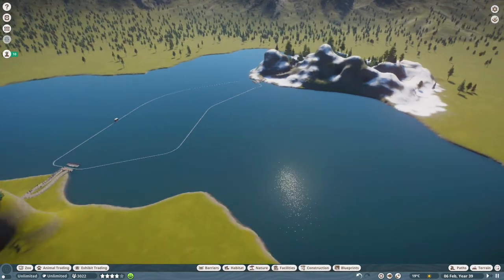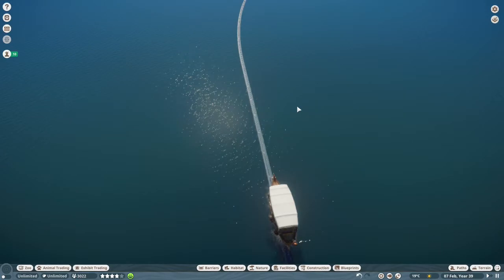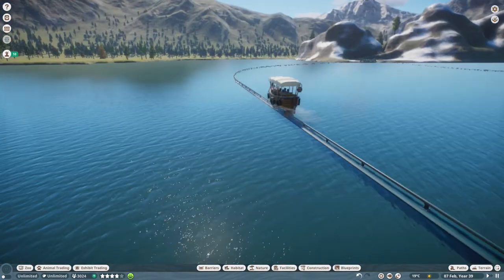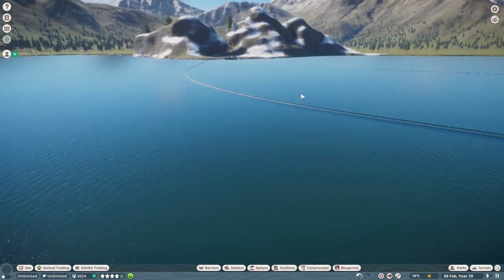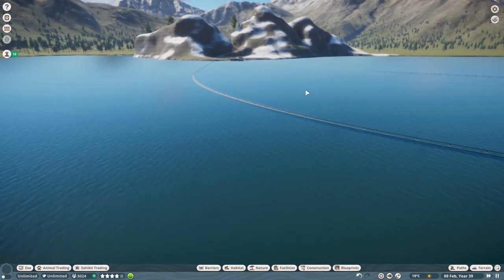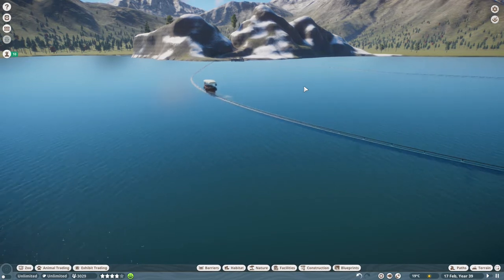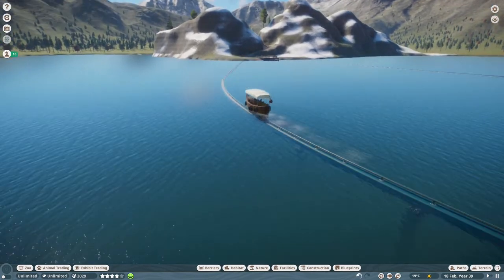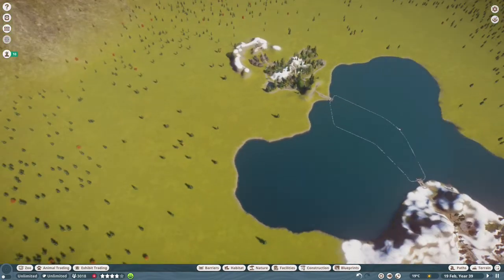Oh yes, the boat. Time to show the boat the Emperor. I'll just give it a second till it's around the corner. No, I won't. I'm gonna speed him up. The boat to the north. Yeah, okay. Anyway, this is the entire zoo.